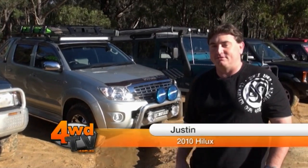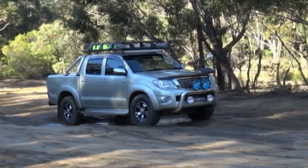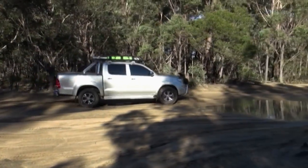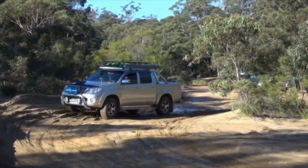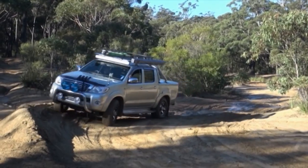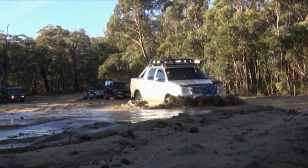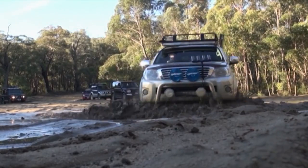Hi, I'm Justin Walker, I'm from Newcastle. This is my 2010 SR5 Hilux. We've owned it since November, bought it mainly to go beach fishing. Since November we've put the lights on the front, the rack on the roof with the LED light strip. I've put a second battery in it for while we're over the beach, with power in the back so the kids can watch movies while Dad's fishing.